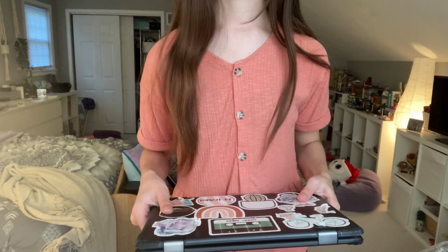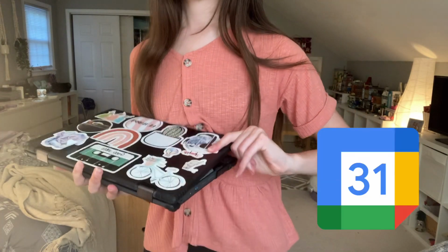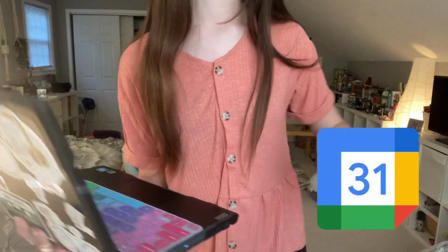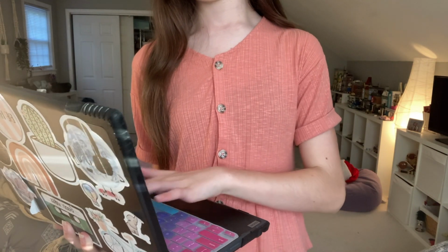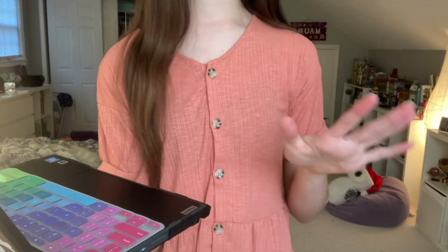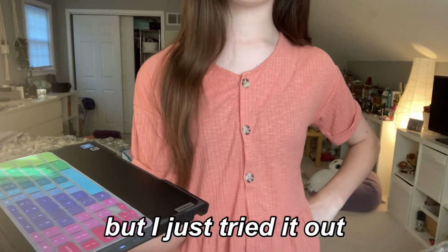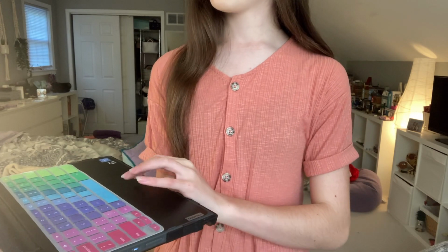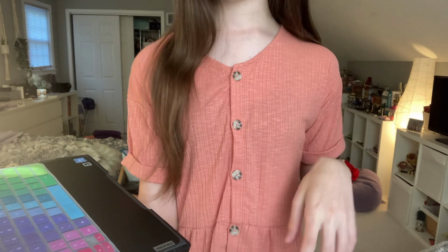So the second calendar option is on my Chromebook, and that is Google Calendar. I think you can also get it as an app too. I'm just going to show you on my computer because that's where I use it the most. Google Calendar, I just tried this out, guys. So I'm a newbie, okay? I don't really know much about it, but I just tried it out and I'm actually kind of liking it so far. It's really cool because you can plan out your week, your day, your month.